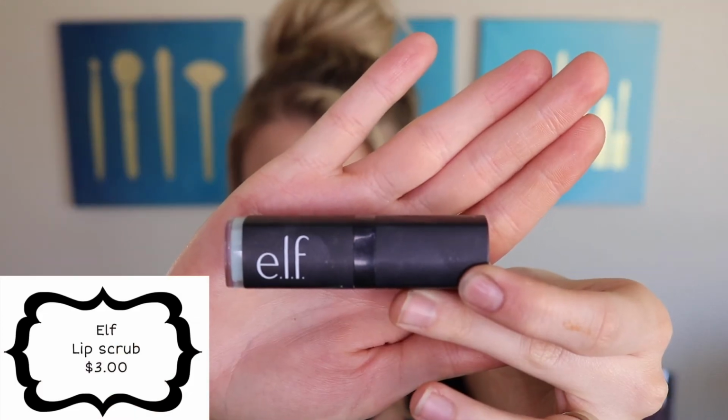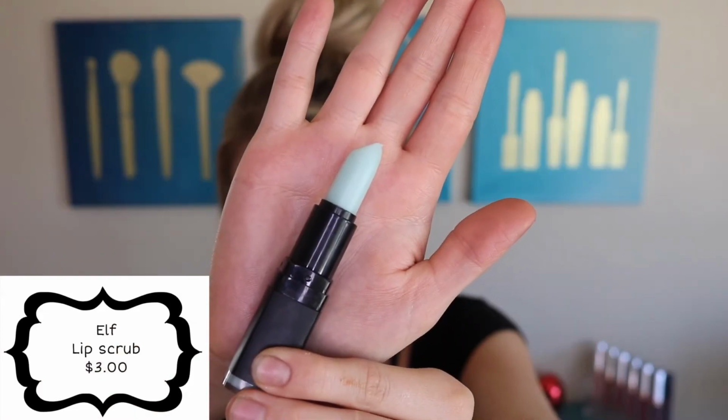Next up, I have the e.l.f. Lip Scrub in Mint Maniac. This is a really cool item, which is a lip scrub in the shape of a lipstick. I wear a lot of liquid lipsticks and my lips have a tendency to get chapped pretty easily. If I put this in my project pan, it will help me remember to exfoliate my lips, because I have a bad habit of not doing it.